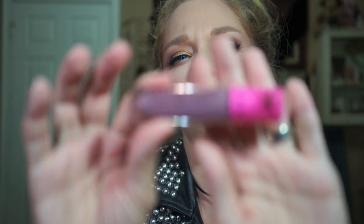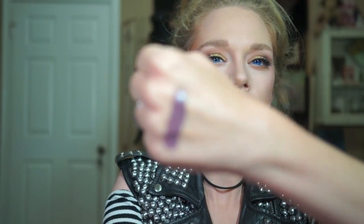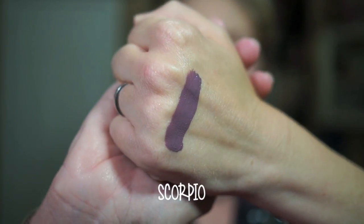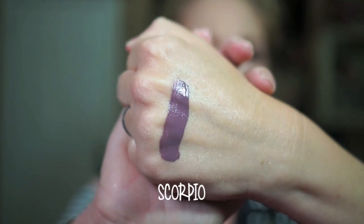The other color that I was very tempted to use today, and then I just decided to go with Mannequin instead last minute, is Scorpio. And I'm gonna go ahead and just swatch these on the back of my hand. This is such a beautiful muted plum color is what I would call this. We will wait and look at it again when it mattes down, but it is almost like a gray plum, I guess, is a great way of putting it.